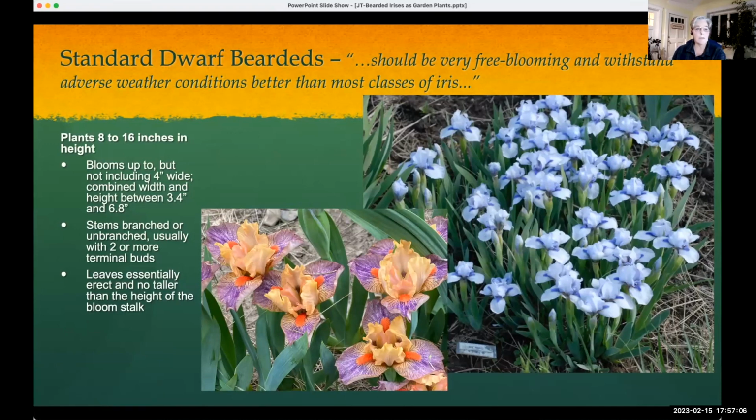Most of you know that the height range for standard dwarfs is between 8 and 16 inches. The blooms should be up to 4 inches wide. Combined width and height should be between 3.4 and 6.8 inches, more or less. The stems can be branched or not. There are usually at least two terminal buds and a spur, so they usually have three buds. Even the older ones will have three buds.